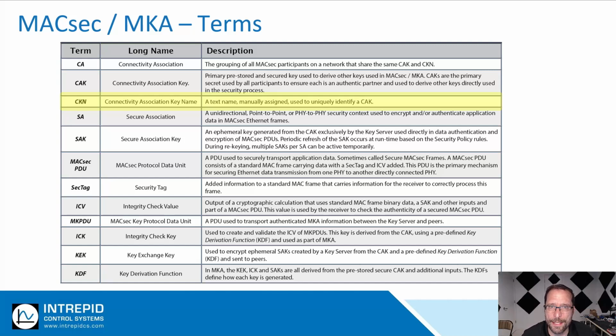It's often a text name. It doesn't have to be a text name. There are no rules around the name. There's no naming convention for it, but it does have to be unique for the network associated with a specific CAK, the Connectivity Association Key.